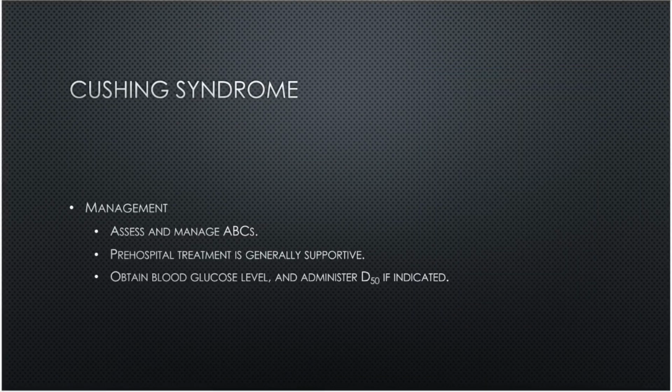Pre-hospital management is going to be mostly supportive. Assess and manage the airway, breathing, and circulation. Manage life threats immediately. And you're going to generally be supportive in your care, providing an IV, O2, and some monitoring. Obtain blood glucose levels. And if indicated, you're going to want to manage those blood glucose levels as well.